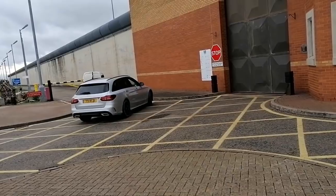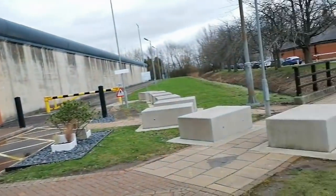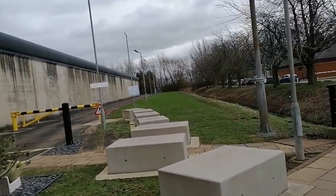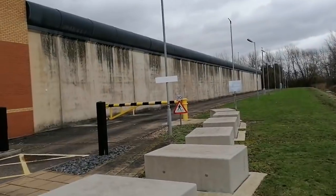So there's absolutely nothing that can be done. At the end of the day, we all know that publicly accessible areas are just that. They are publicly accessible.